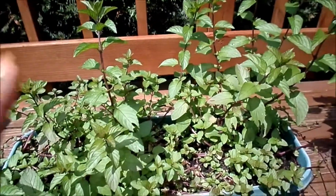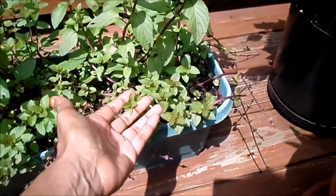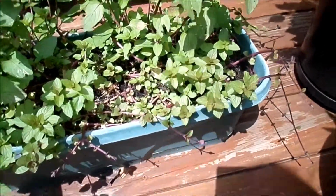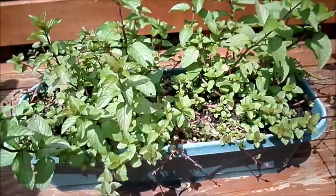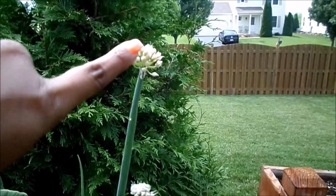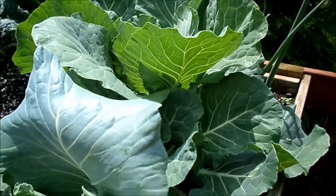So I'm going to check and see if it's a new growth issue, and if these don't get any bug issues, I may still grow them. But if they do, then peppermint it is. These are my onion seeds from this very sweet onion. Collards. Let me pan that out.